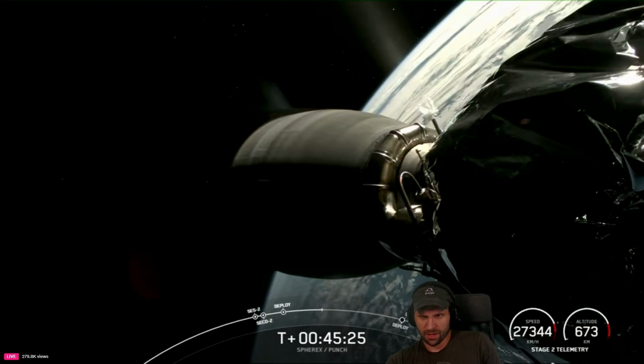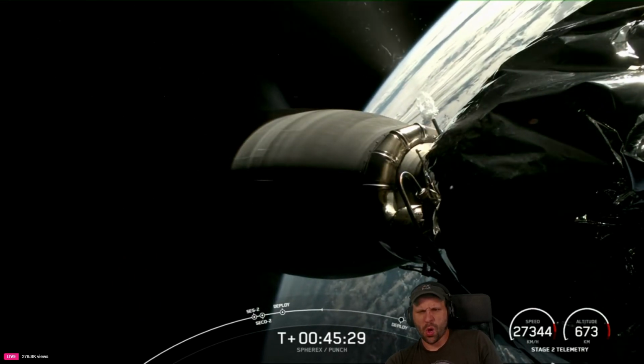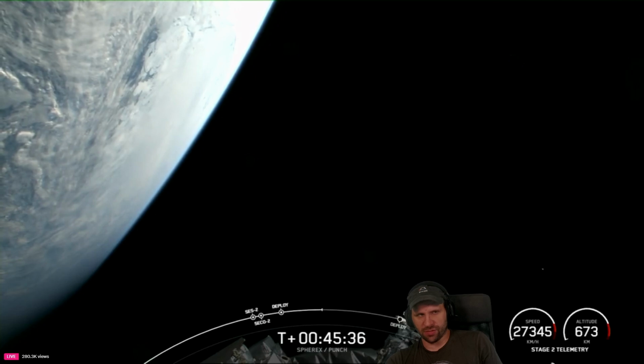Beautiful views from the second stage there. Second stage performed very well tonight, still continuing its mission with that second burn. They're passivating the engine right now, and things are looking great. That snowball is solid oxygen accumulating on the side of the vehicle.